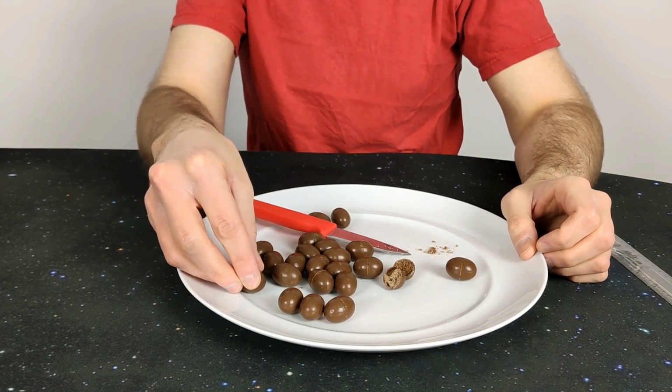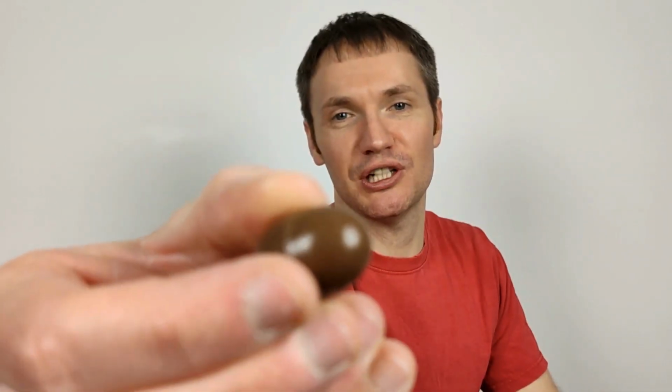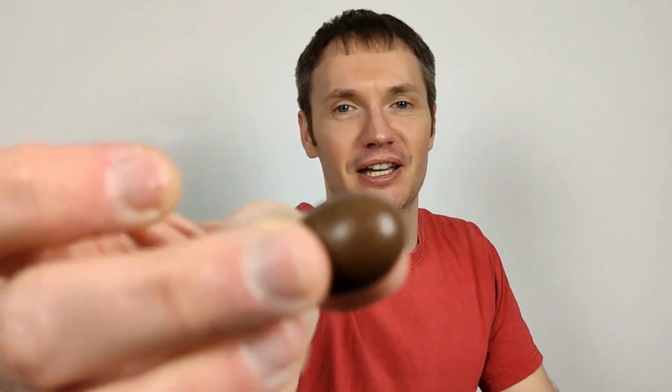Okay, let's give them a taste. Okay, everyone, about to taste these Aero purely chocolate mini eggs. Sorry if you hear the nice washing machine in the background, I'm doing my Saturday wash. Okay, let's give these eggs a go.